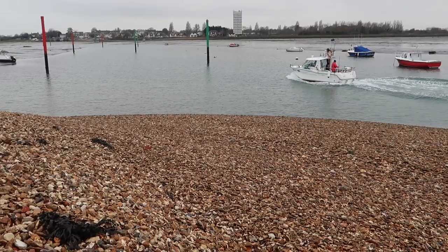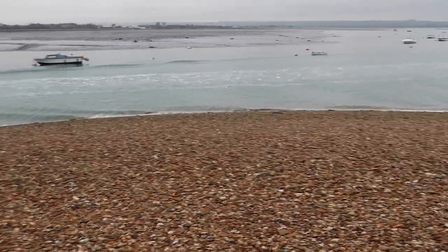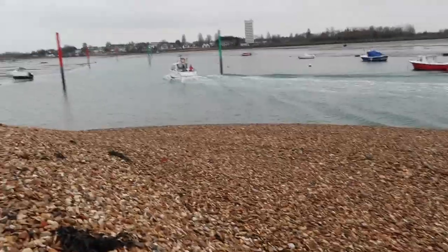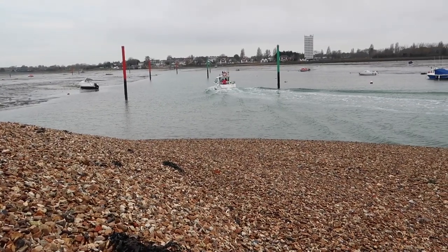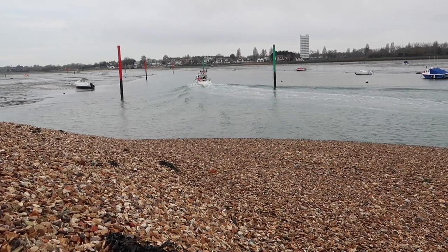Here comes Big G. Big G's coming. There's Big G in his wake. Sorry about the dodgy camera work. That drone is up in the air again. Right there.